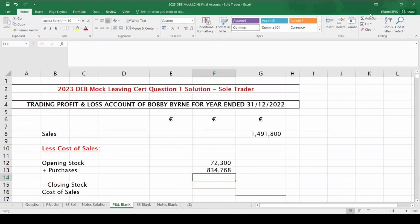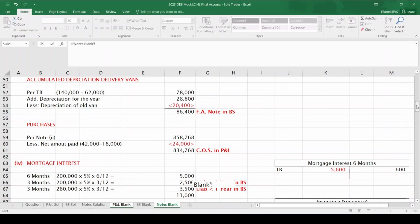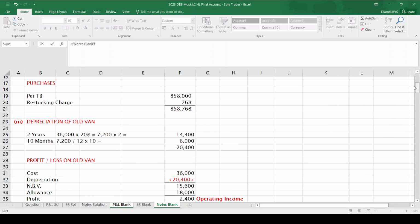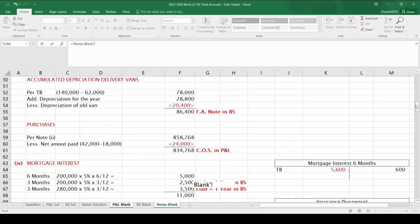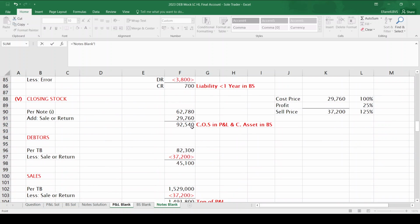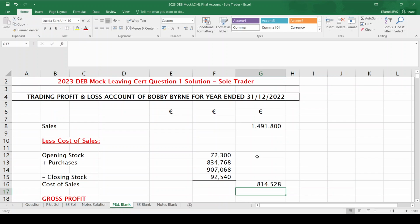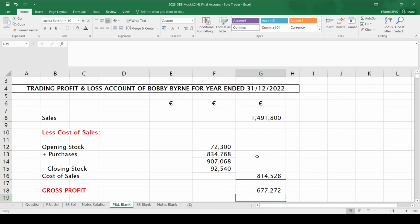So opening stock, I'm going to add my purchases to give me 907,068, and I'm going to take away closing stock. So again, I'm going to go back to my notes and get the figure for closing stock. And again, I think that changed a couple of times early on. So yeah, 92,540, that's the final figure. So 907,068 minus my closing stock gives me cost of sales of 814,528, and sales less cost of sales gives me a gross profit of 677,272.